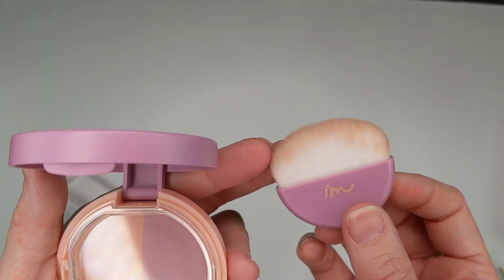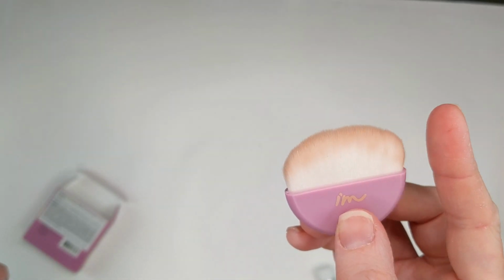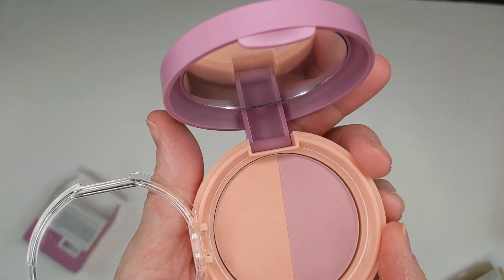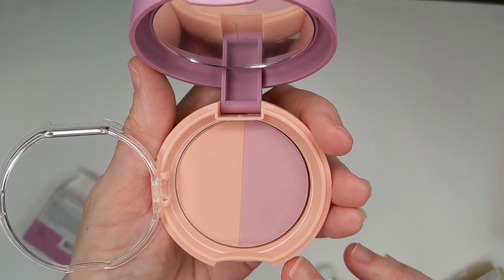That's not good. I don't know if this brush is supposed to have the color on the end of it, or if it's supposed to be white. I'm gonna have to look into that. The powder doesn't look like it's been used. Oh man, I might have to return this one.